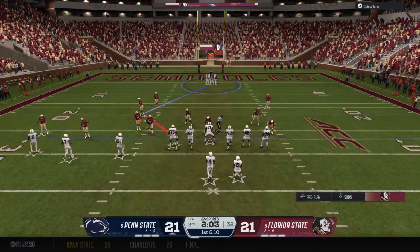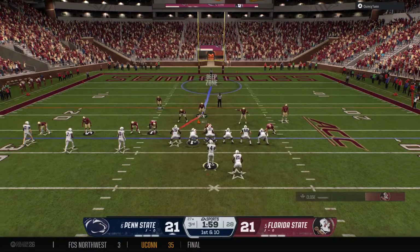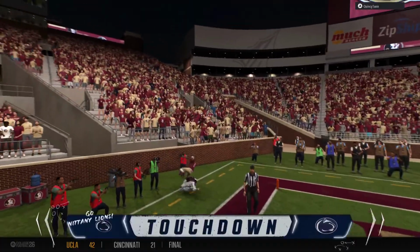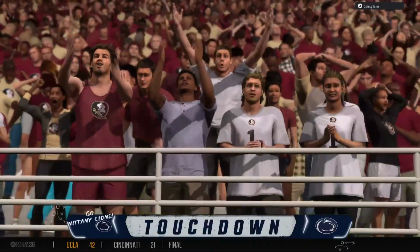The Nittany Lions will try to keep this drive moving. Looking to throw it on 1st down. Looking downfield near the end zone. Touchdown, Nittany Lions. Still no answer for this offense.